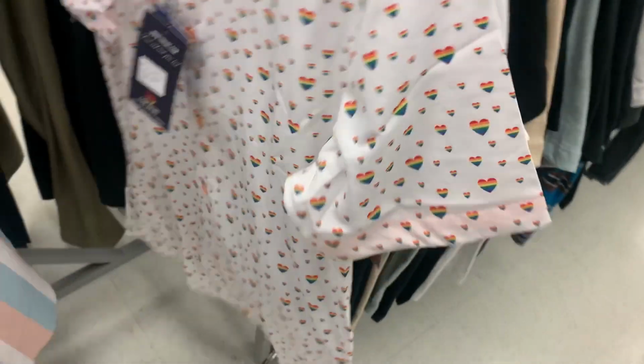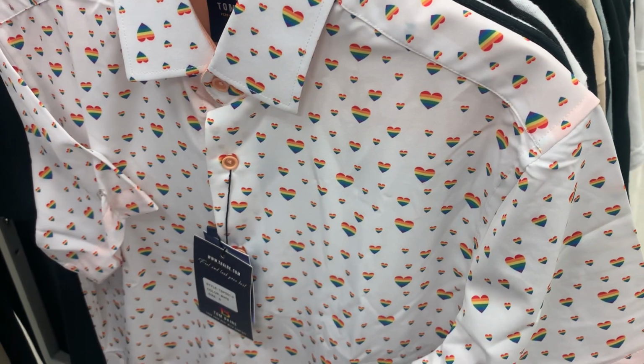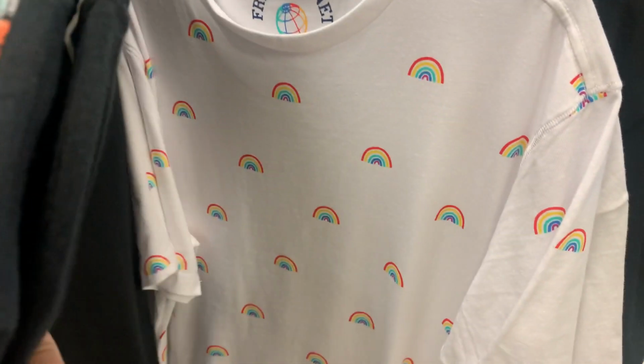It's a size small, it wouldn't fit me, even though it's a men's shirt. Nope, okay, no price on it. I'm gonna guess between $7.99 and $9.99 on that. Okay, so here we have some more pride stuff in the men's section.